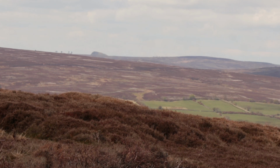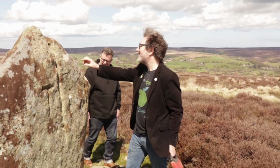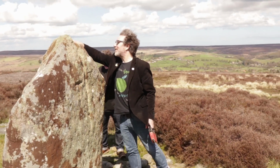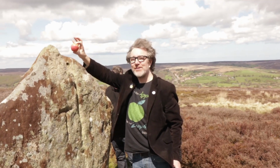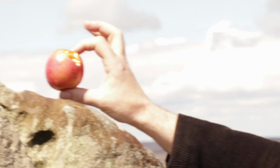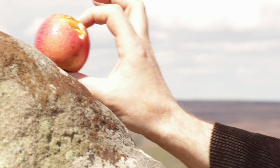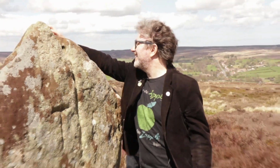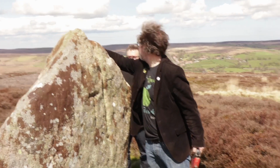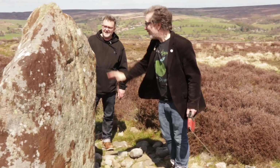The elephant in the room here is this. Somebody's left an apple in the top of it. It feels like an offering, some kind of ritual sacrifice. Is it de rigueur to put these things back, Gavin? Well, somebody's left it there and it's biodegradable, so I can't see any harm. I don't want to anger any prehistoric gods. You might bring a curse down on you.